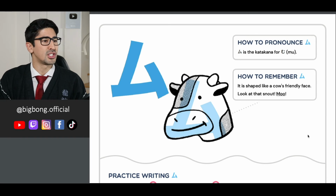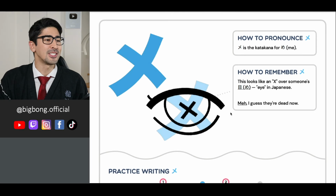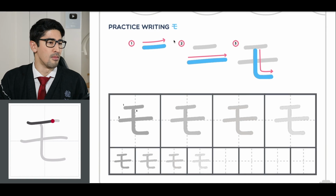Mu. Mu is shaped like a cow's friendly face. Look at that snout. Moo. 2 strokes. 1, 2. Me. This looks like an X over someone's me, eye in Japanese. Meh, I guess they're dead now. 2 strokes. 1, 2. Mo. This looks very similar to the hiragana mo, so you should be able to make that connection and remember both of these. Mo. 1, 2, 3 strokes.